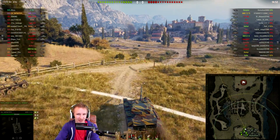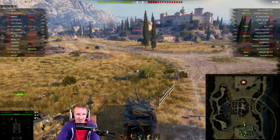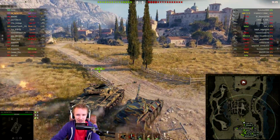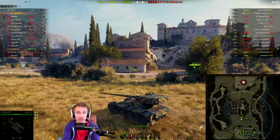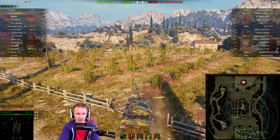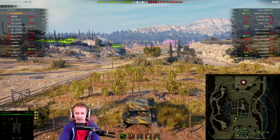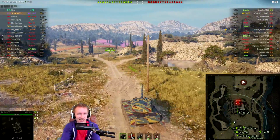Today we've got the pleasure of watching Naharekte from the Russian server playing the Tier 7 French Premium Light Tank. It is the AMX 1357, and this specifically is the non-skinned variant of this vehicle. I haven't featured this tank since I had the pleasure of going to Warsaw and commentating at Wargaming's Grand Finals for their competitive esport mode, and that was an absolute blast.